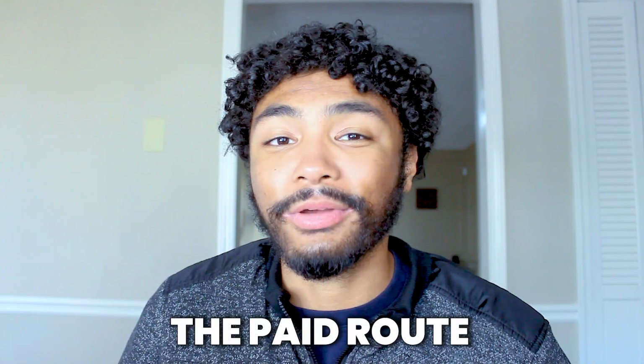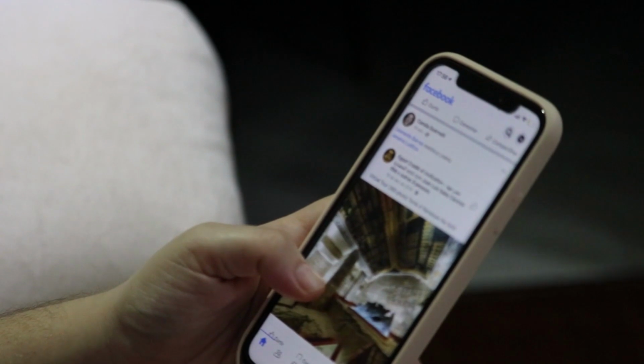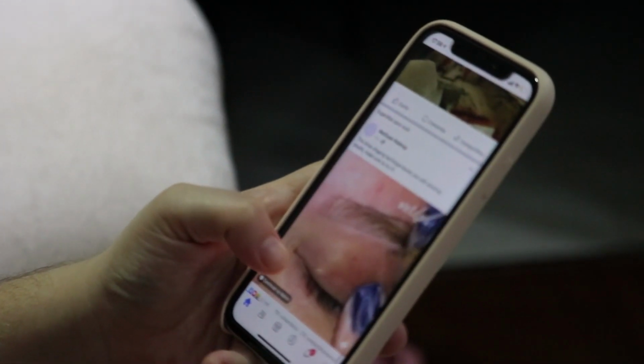Now the paid route is something that is basically pretty similar to the organic route, but you're just throwing money onto it and you're pushing your videos out. And I do recommend, depending on the platform that you're trying to sell on, let's say on Facebook, you have at least $300 or maybe $500 to start with.